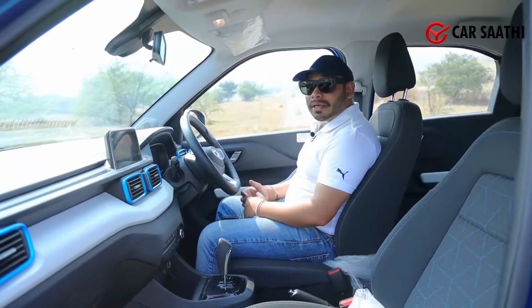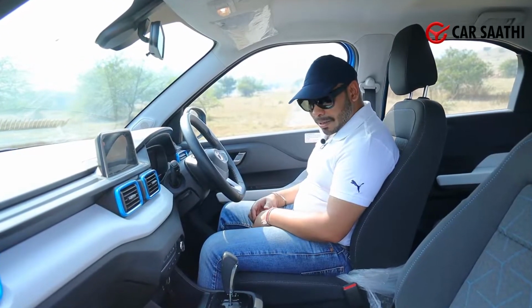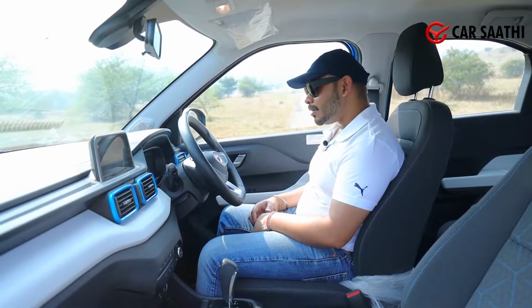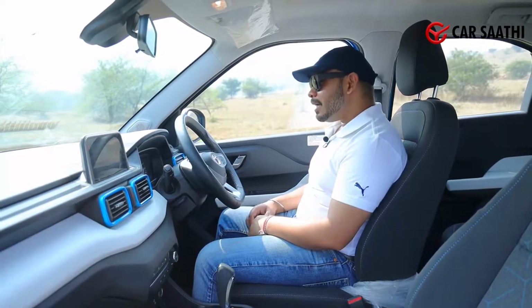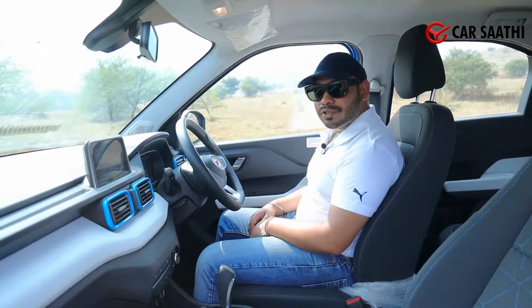Tall passengers are going to be a little bit complainant because it may not be able to accommodate a bigger passenger. For me, it's really comfortable. The seat height also is very comfortable. The view out there is good enough.